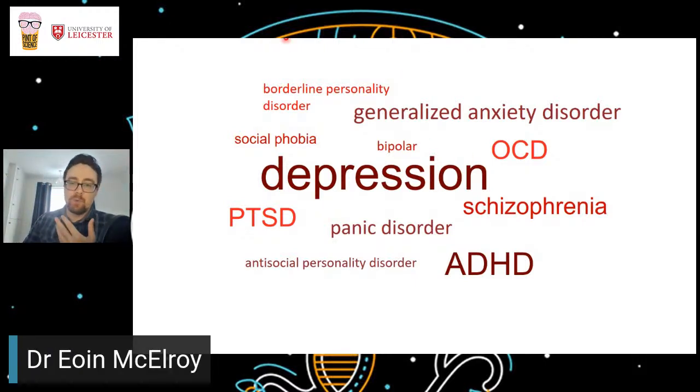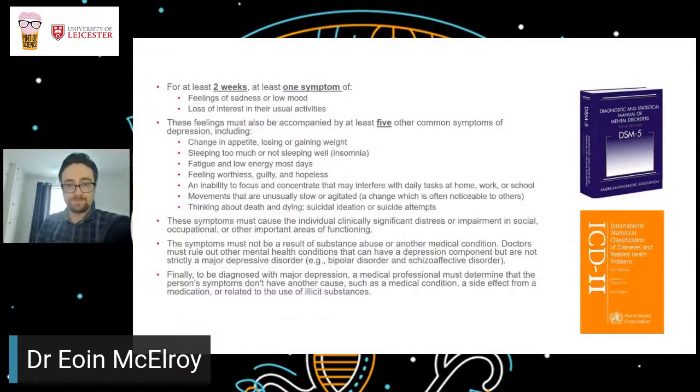But what are psychiatric diagnoses, and where do they come from? What do they look like? Well, here's an example of the diagnostic criteria for major depression. Most diagnoses are assigned by clinicians, and they're based on quite detailed symptom checklists from diagnostic manuals, such as the DSM-5 and the ICD-11.